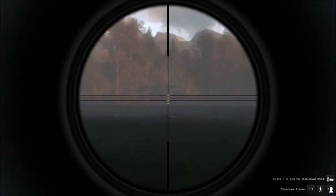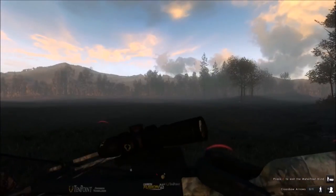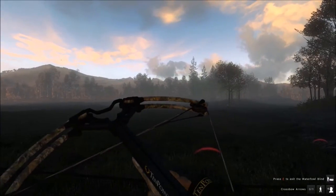Let's see. There he's waddling again. He's holding still now. And you're right over his back. You got to drop your aim some. He's moved in a little bit closer. He's just shy of 50 yards now.